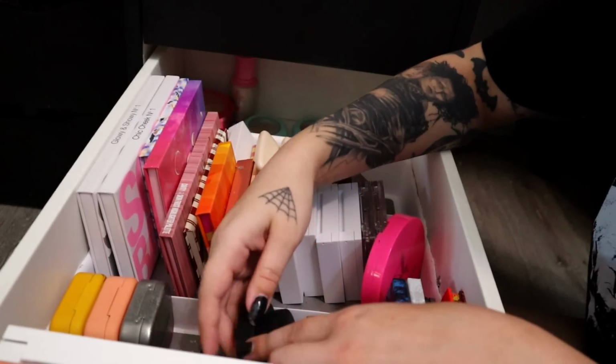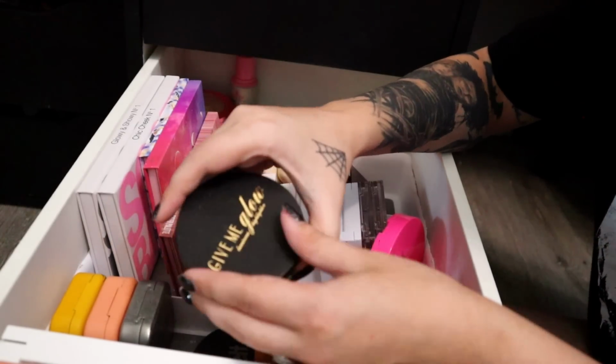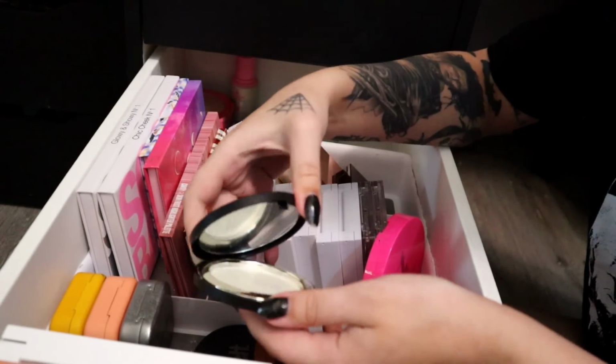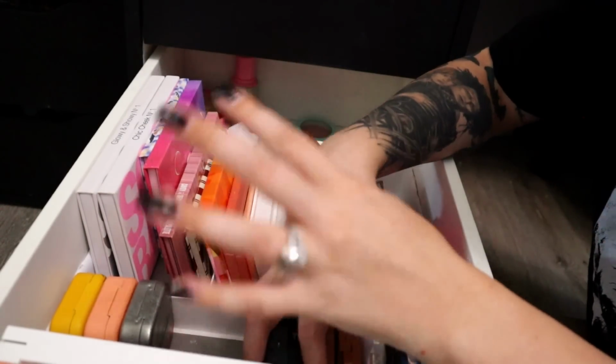I'm going to keep these Melt highlighters and this Give Me Glow in Halo. Look how cool this is. I don't know if you can tell how yellow it is. I don't know. It's really cute though. I need to use this more. I need to focus on using different things.